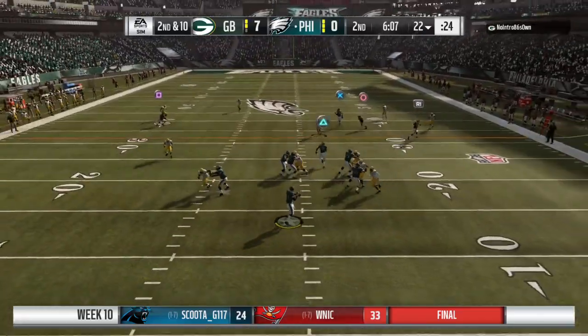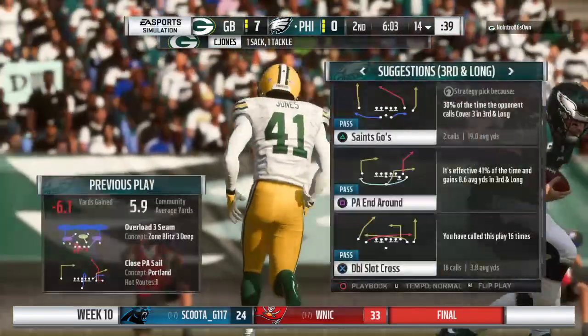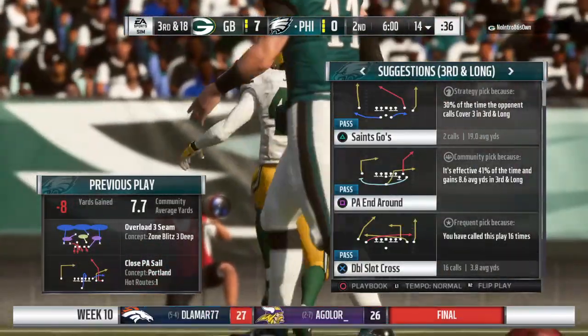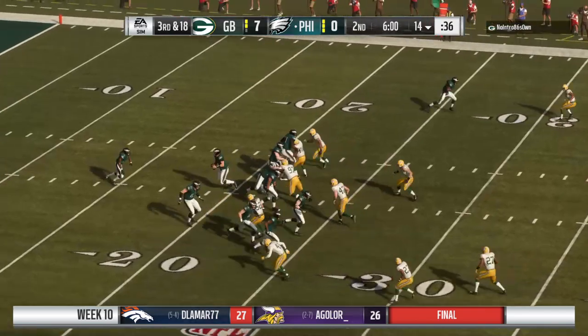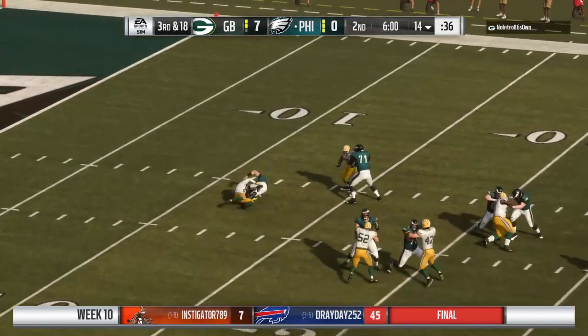On play action, Wentz. Under a heavy rush, and down he goes. Brandon, if I'm an offensive coordinator and I see an all-out rush like that, I file it away because I'm going to use their aggressiveness against them as this game goes on. I'm going to hit them with a screen soon.